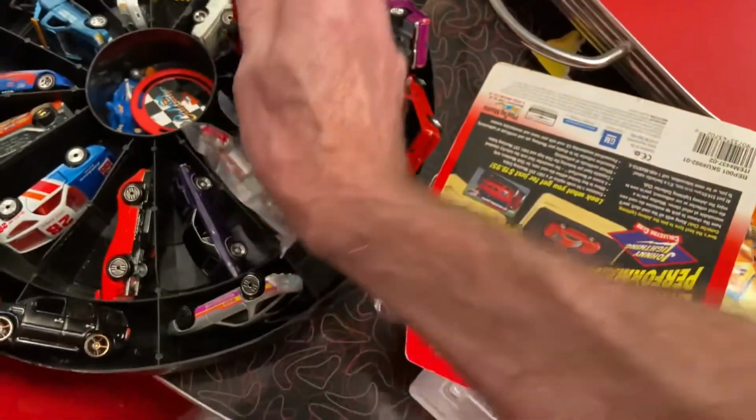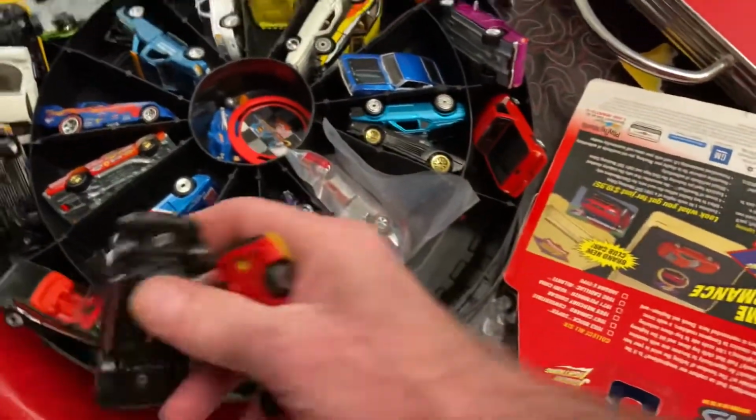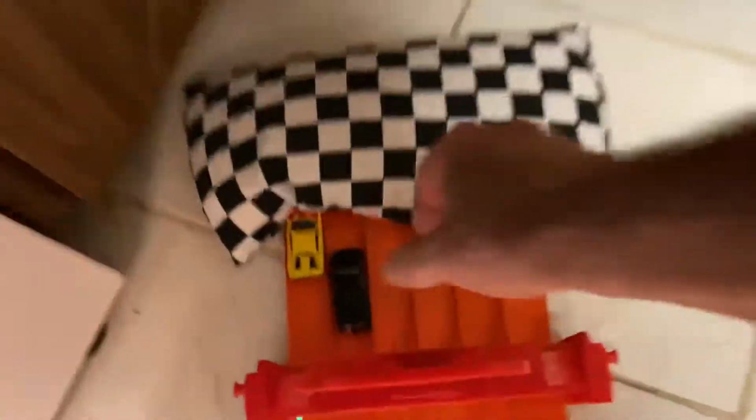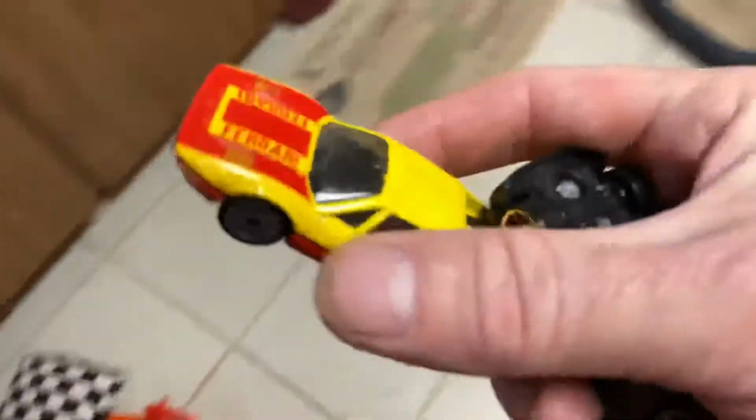Okay, this goes here. Let's go on the mauler. Ready, set. There we go. By a bumper. Okay, Mauler.